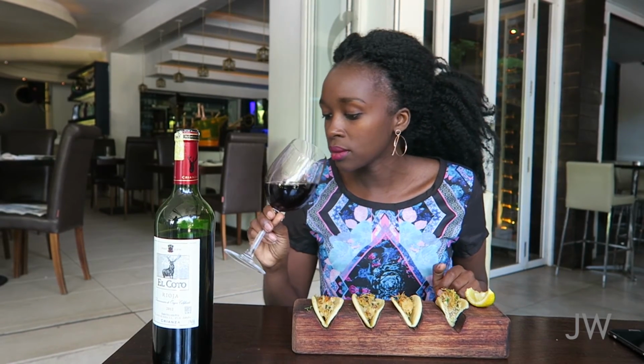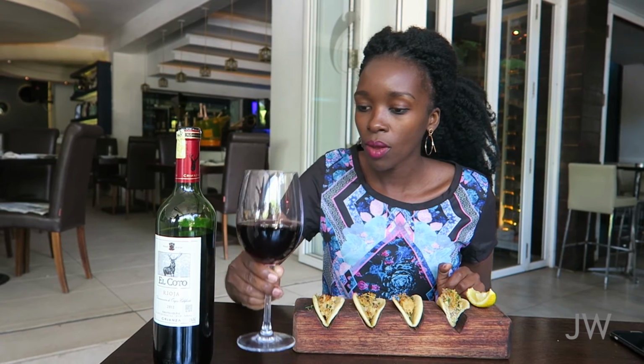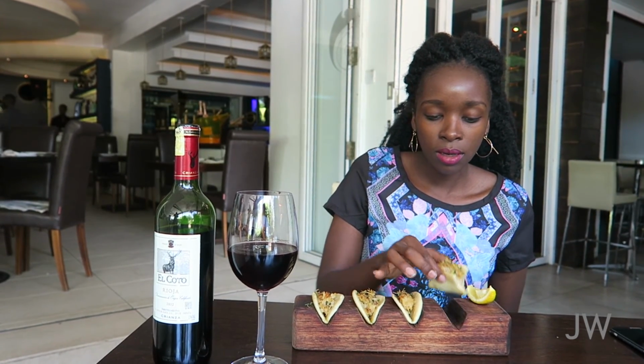And this one has already been aerated, but I'll still give it a swirl. Wow, interesting. The wine is almost full-bodied, if I would say. It's more of medium to full-bodied, but to me actually it tastes full-bodied. And flavorful foods should go with flavorful wines because it just helps to wash away the food.